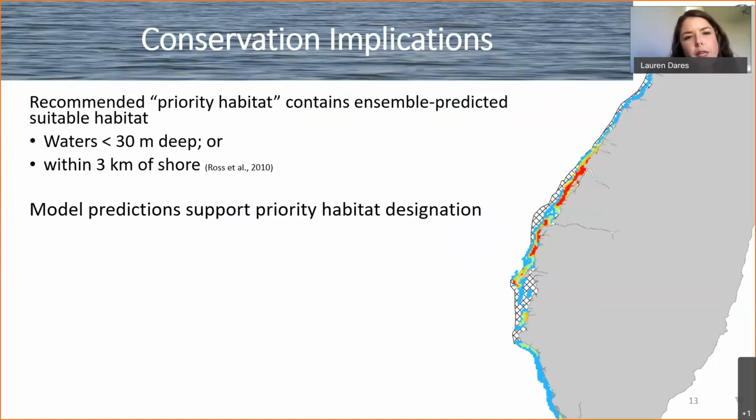Dr. Peter Ross, who's our VP of research here at OceanWise, has been involved with the Taiwanese white dolphin for many years, and he was part of the group that defined this priority habitat based on where we were seeing these animals, as being waters that are less than 30 meters deep or within 3 kilometers of shore. The purpose of that designation was to show a tangible area that needs to be protected for these animals going forward. My models, getting much more technical into the data, ultimately end up supporting this expert recommendation for priority habitat to be protected for these animals.